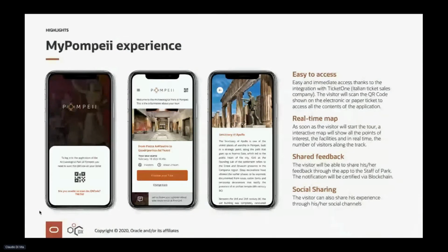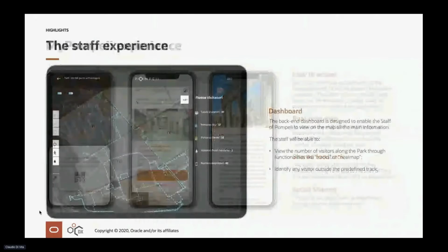And the information available for the user: there is the map, there is the information about the points of interest with pictures, description, and so on. There is the opportunity to share feedback with the park, not the feedback that the user can leave on Play Store or Apple Store, but feedback that is used internally by the park administration to understand how they can improve the experience of the tourist. And also, of course, the social feature for sharing the experience through the social channels of Pompeii.